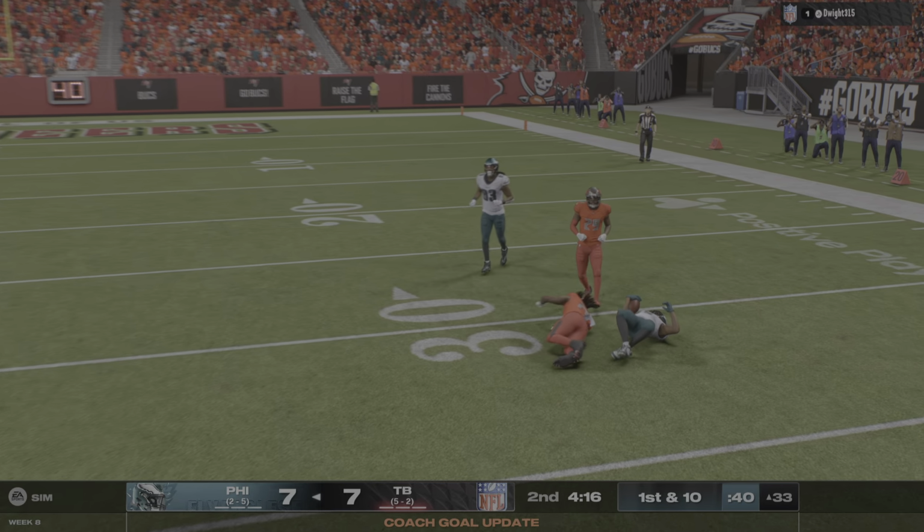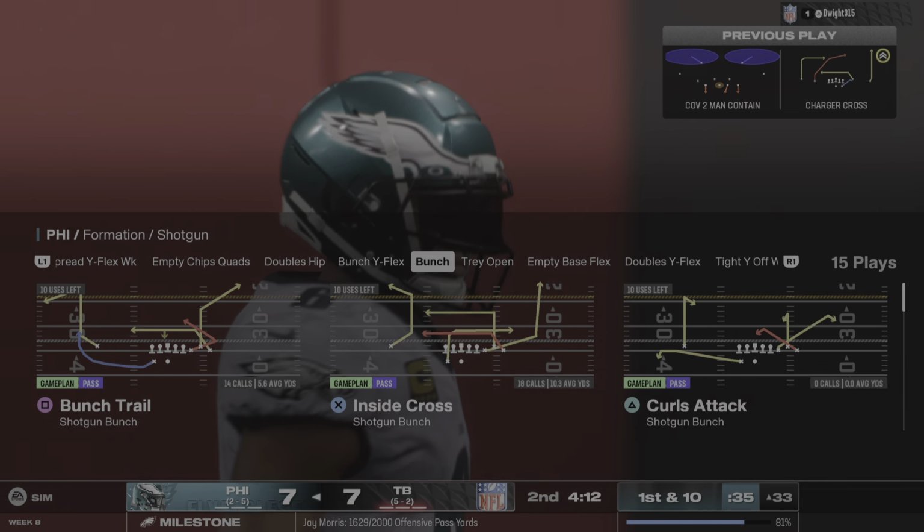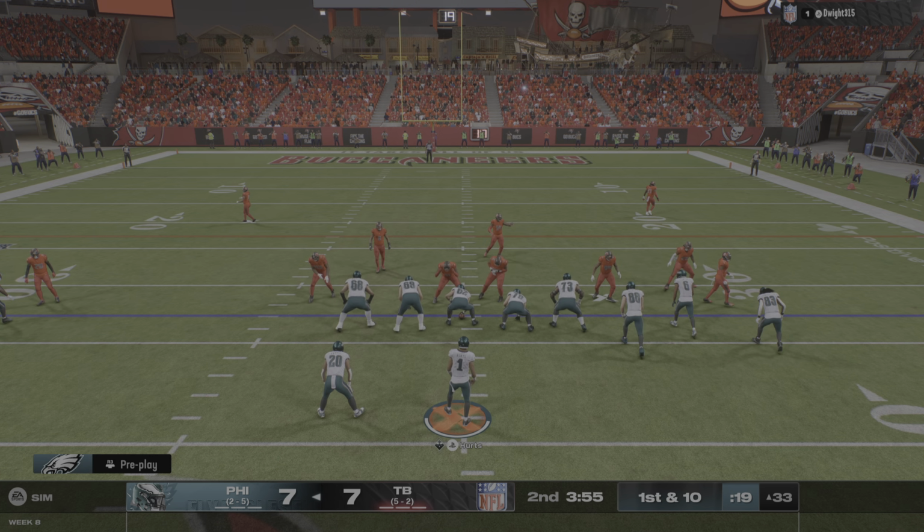This is Smith with a grab. And he gets this inside the 35-yard line. And they get 17 more on that one and another 1st down.